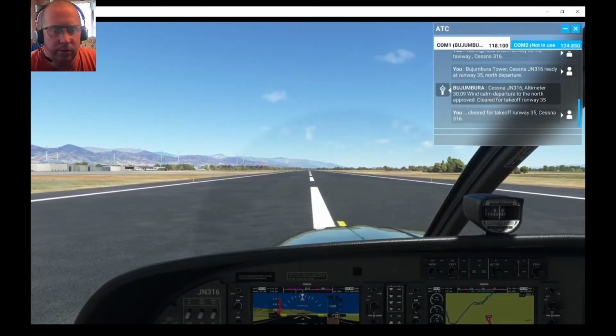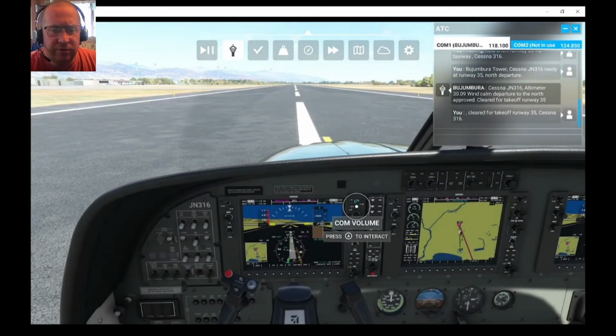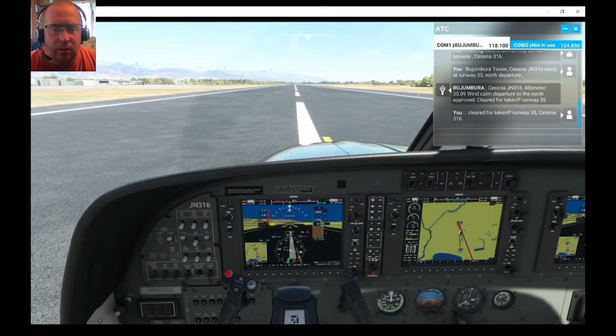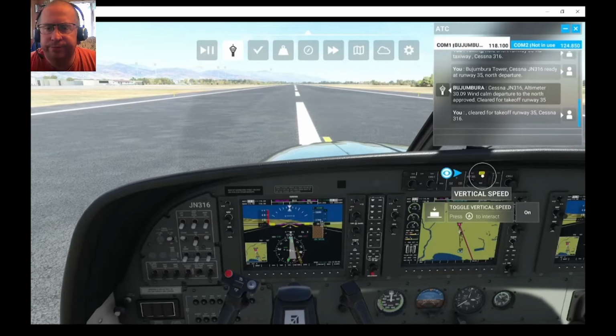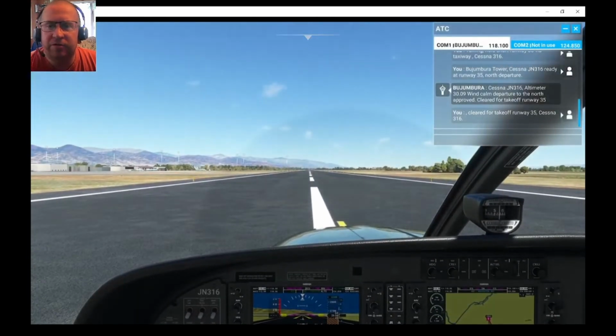Alright, so let's get set up here for a second. He just called our altimeter at what? 3009er. Alright, let's head straight out to start with. We are doing VFR, so we're kind of on our own here. Let's just hang out around 6,500 feet for now. That sounds about good. Should get us up pretty quickly.